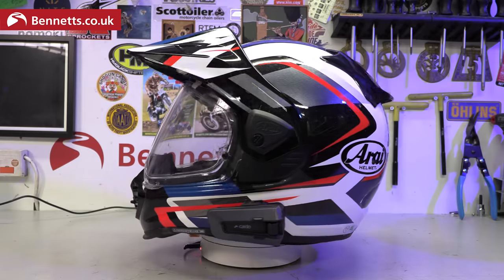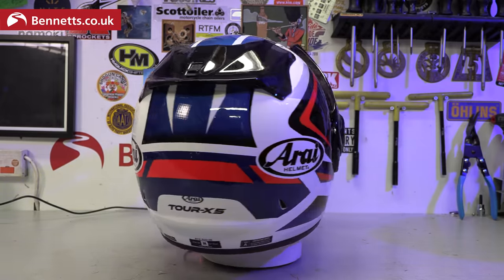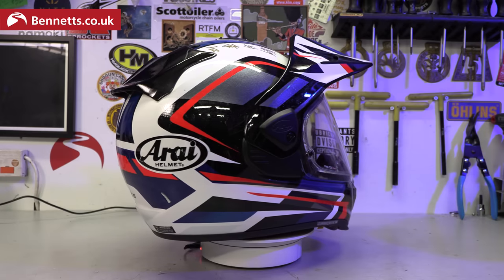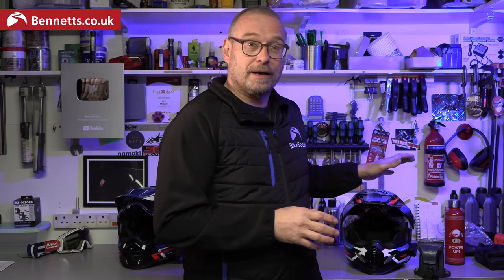If you have the Tour-X4 and you want to update to the new model, then I'd say go for it. If you like that, you'll love this. If you're looking at an adventure lid, then definitely try one on. And if you're about to pull the trigger on a bargain price Tour-X4, while they are good, the new Tour-X5 really is a significant step up. So think carefully about whether you can justify the extra cost over the 5 years or so you'll have it.